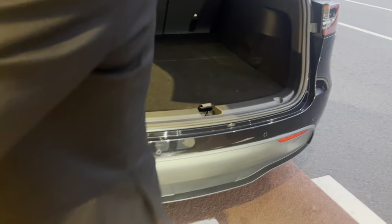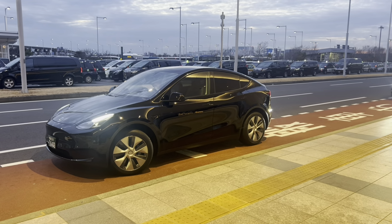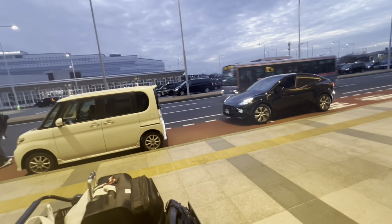Then my bag is in there. Oh, cart, yeah, let me go get the cart. So pretty cool, just got my luggage, flight about to take off right now. Uber, 10 out of 10, amazing ride.